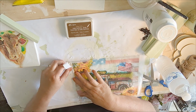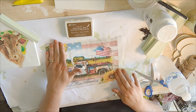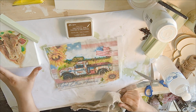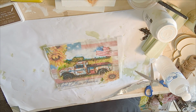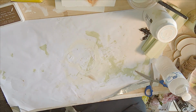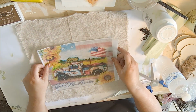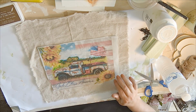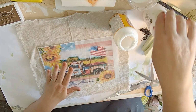Now, this is the project that I am the most excited about in this video, because I have had this decoupage paper planned out since I drew this truck. This was my project for the last few months. I've been working on this truck in the evening when my husband and I can sit down for an hour and watch TV or whatever it is we do in the evening. If it involves sitting, I've got my drawing board and my colored pencils, and I've been working on this truck. So I finally got it done.